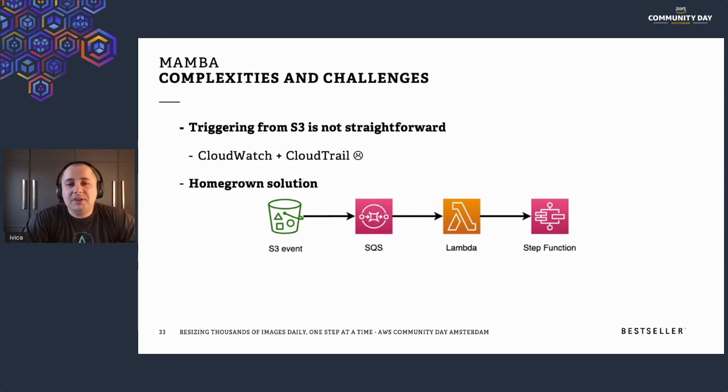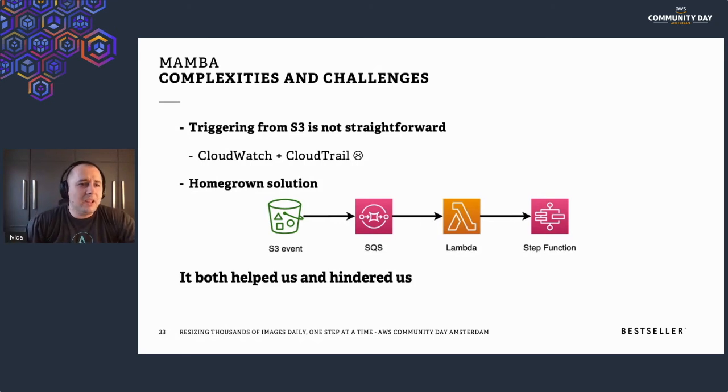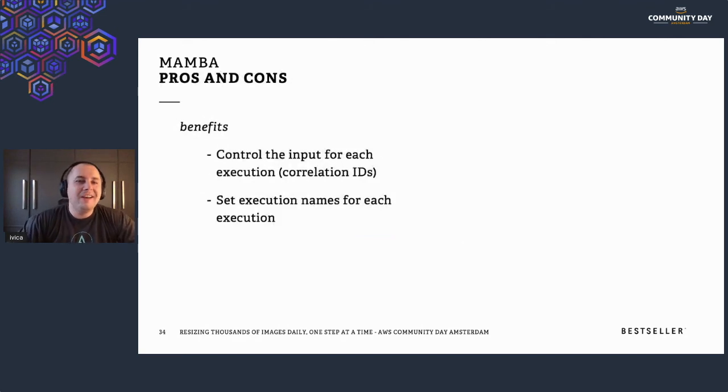And it also solved the issue of losing S3 events in case of downstream failure, because all those S3 events were accumulated with SQS. And then a Lambda function would be triggered by SQS, which would in turn trigger the step function. So without even knowing it or planning it, we created something that will both help us and hurt us at the same time in the future. So let's talk about these.